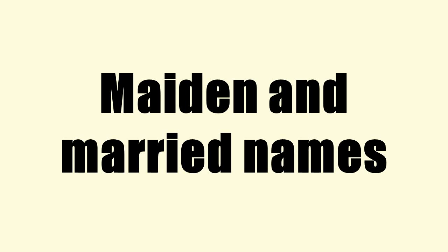When a person assumes the family name of his or her spouse, that name replaces the person's birth name, which in the case of the wife is called the maiden name. Birth name is also used as a gender-neutral or masculine substitute for maiden name. A married name is a family name or surname adopted by a person upon marriage.